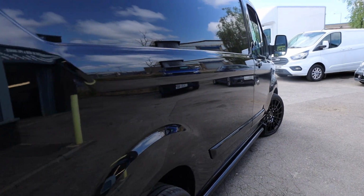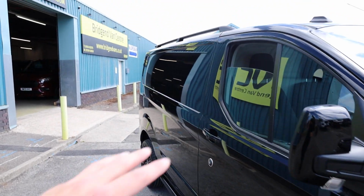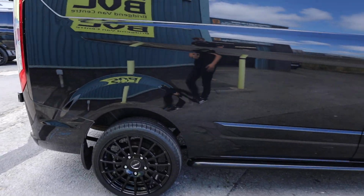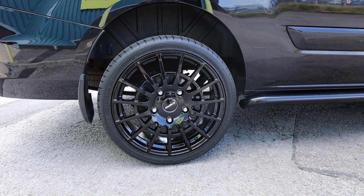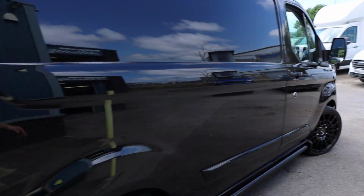It is looking really smart there down the driver's side. There's not really much I can fault on that. While we're here as well, you can see that we have got a nice set of black roof bars, a nice set of black side bars, a set of 20-inch brand new Caliber T Sport gloss black alloy wheels. These are fully load rated with load rated tyres. They just set the van off so nicely, and we've also got a rear spoiler on the rear doors as well.